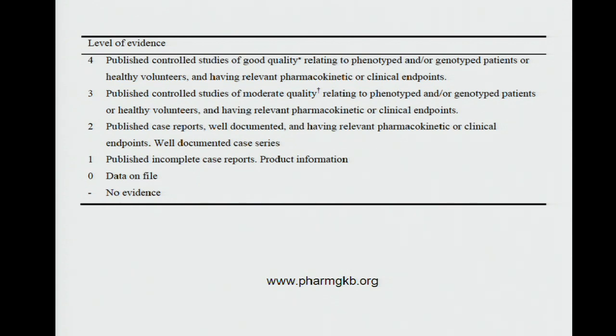And they have really curated the pharmacogenetics literature very well. So if you're interested in this, PharmGKB is an excellent resource for learning more. They've published levels of evidence.